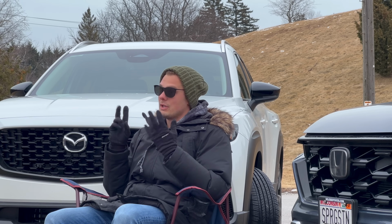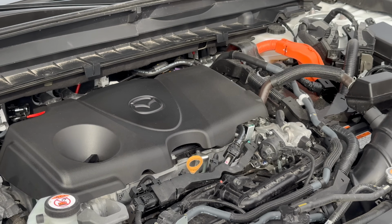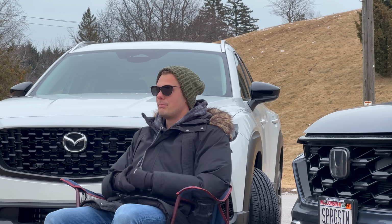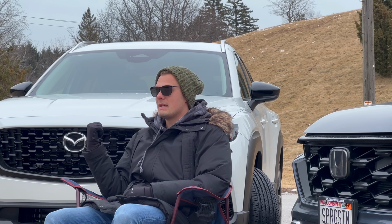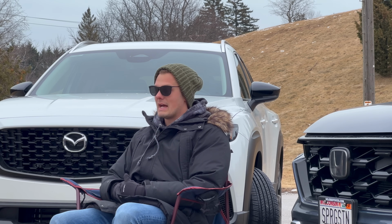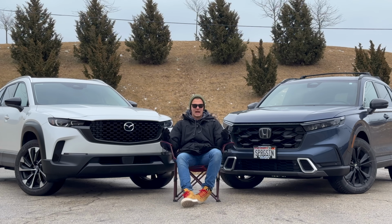So even though it has a Mazda cover on it, it's Toyota's 2.5 naturally aspirated 4-cylinder with the hybrid component. And according to the EPA, in the CX-50, you're supposed to get about 38 mpg out of this thing. Now again, being the hybrid, that's probably more what you're looking for.